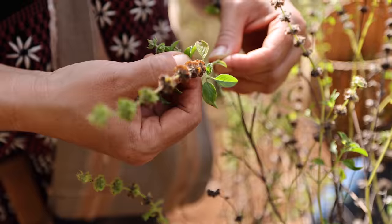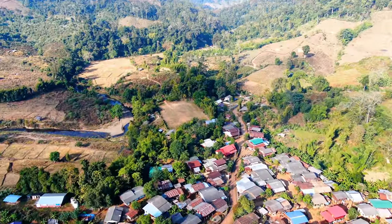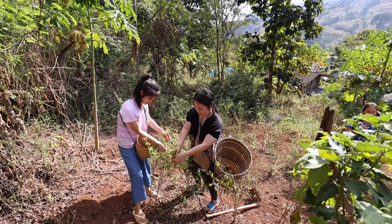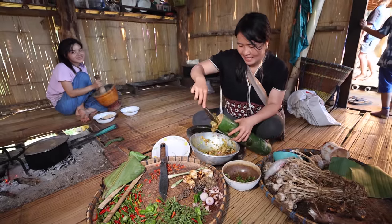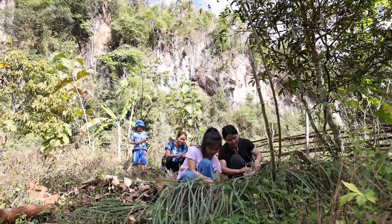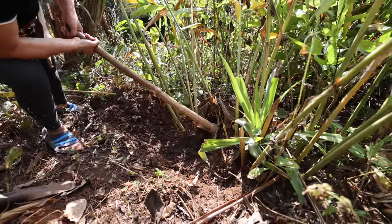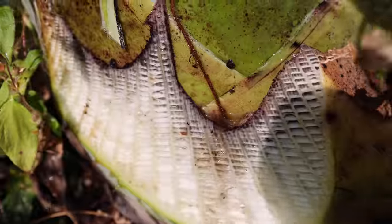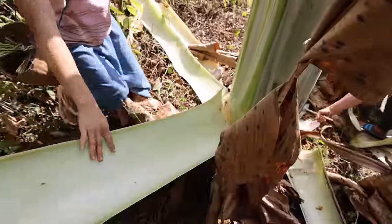And today we have the special opportunity to be in a Karen hill tribe village community, hanging out with my friend Mook, who is from this village. The plan for this afternoon is we are gonna first head up the side of the mountain just a little ways to harvest some ingredients, including some chilies, and especially they're gonna harvest a banana trunk, an entire banana tree trunk stem.